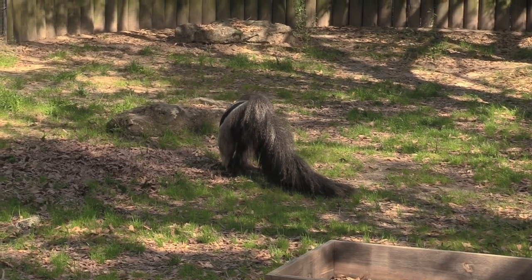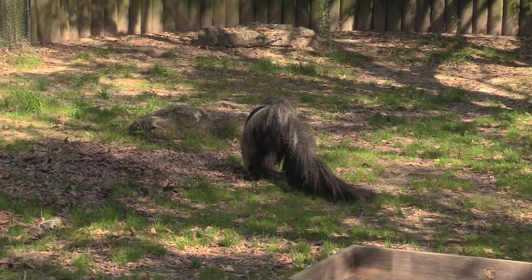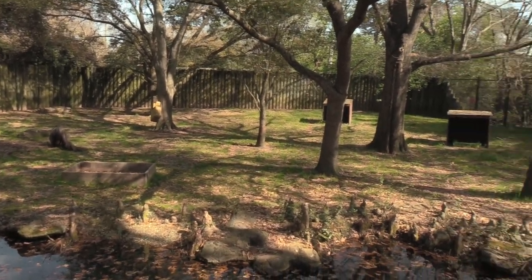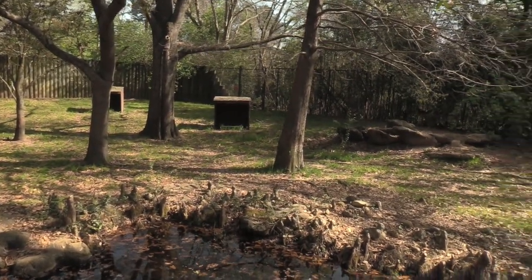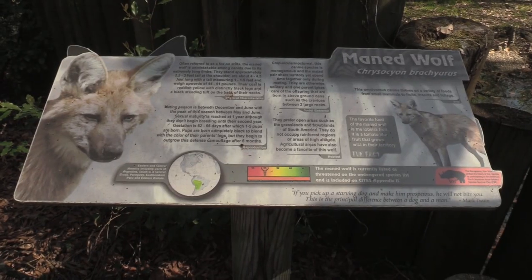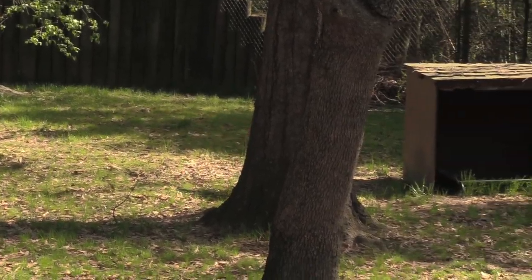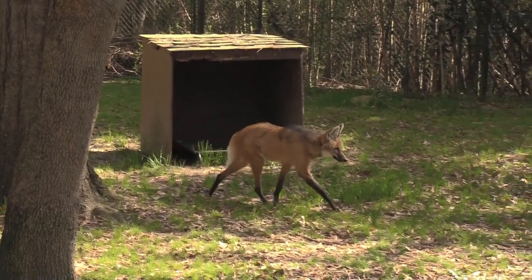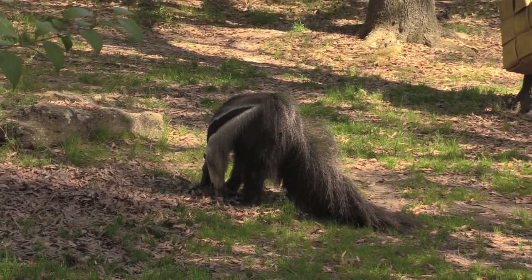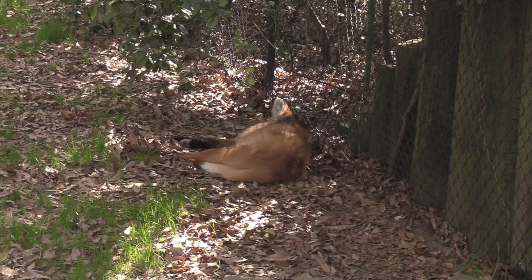There's a giant anteater. He's got lots of ants to eat. He's very busy. So the anteater has a very nice size habitat. Lots of room to move around in. And with the anteater, we got maned wolf. Obviously the wolfie and the anteater get along. Another maned wolf right around the side.